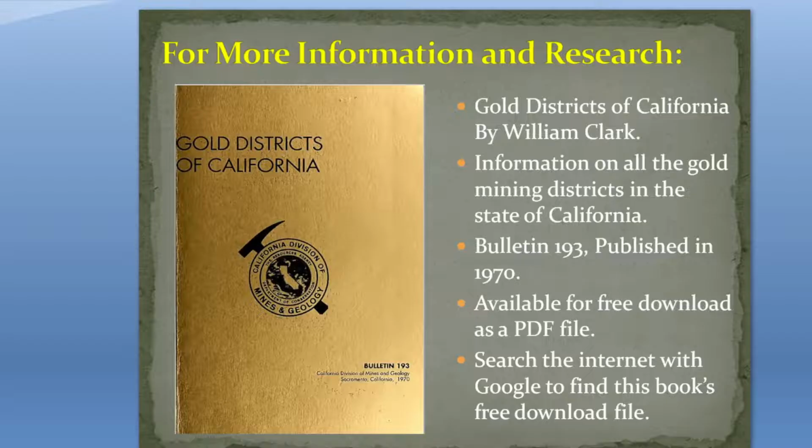But there's also the other side of the skill of finding gold, which is knowing when you get out to the field, when you get out to one of these mining districts, where do you dig? How do you find that gold? Once you put yourself in the right place, how do you find it? Where do you dig? What do you do?